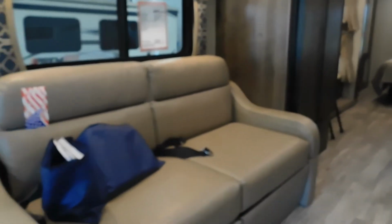Every seating area has seat belts. Treat this just like a plane. If you're traveling, buckle up. All your lighting's here.